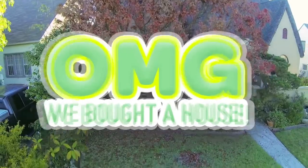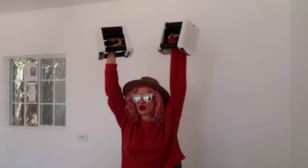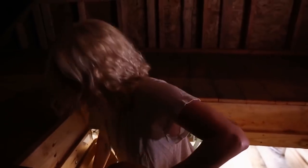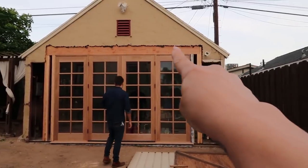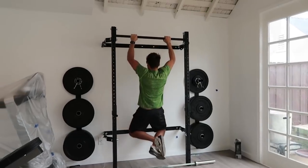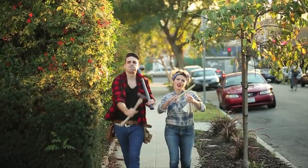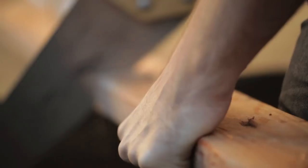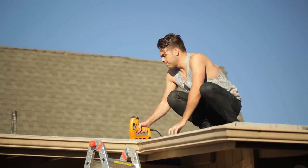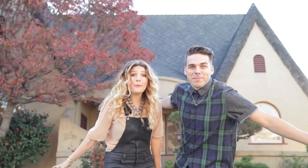Previously on OMG, we bought a house. Basically, when you're building a home gym, it's all about space saving, right? It depends on what types of workouts you do. And now that we can come outside instead of having to get up even earlier to drive to the gym, it's really cool. Can't wait to decorate. There's so much we can make. How will it turn out? OMG, we bought a house.